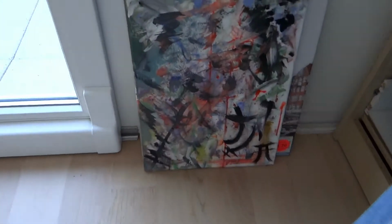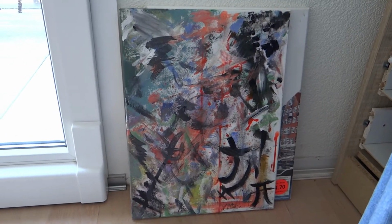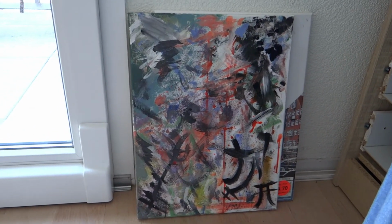I forgot to show this, but this is just a little painting that one of my best friends made. It's just something little and weird, a little memory I always keep there. It's just so funny.